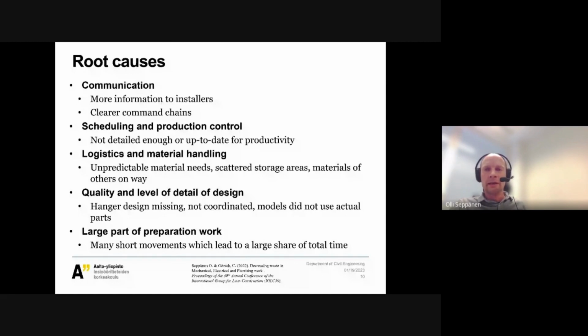Logistics and material handling has big problems. One of these projects actually used a logistics contractor, third-party logistics, but most of the projects are not using third-party logistics, which means that you have as many logistical systems as you have contractors, and they are reserving space on a first-come, first-served basis, which means scattered storage areas and materials in the way of other crews.